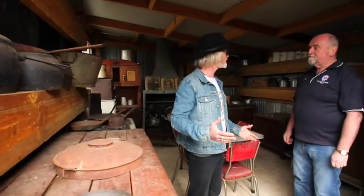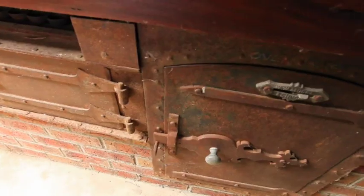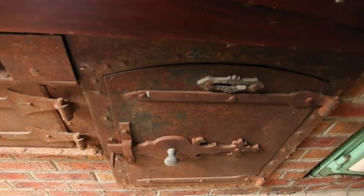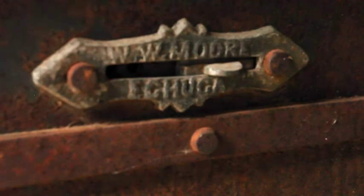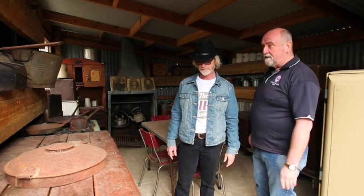I could live in here too. You've recreated an old kitchen. This is great. And down here, these old stoves. Is that Echuca stamped on there? It is. It's made by W.W. Moore in Echuca. They'll be 100 years old. Beautiful old stoves, and they're local.